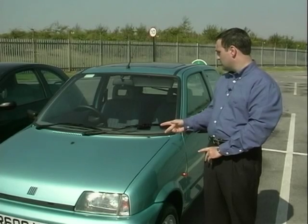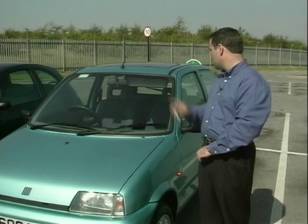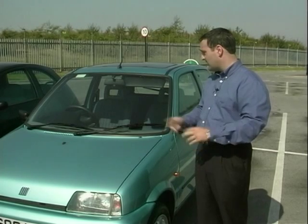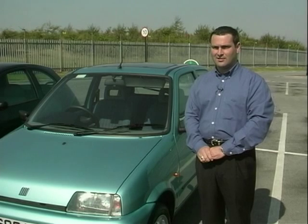You've got this particular model, which is the 1 litre SX 3-door. It has a factory fitted sunroof, remote central locking, and that's it really, 5-speed and a radio cassette, not a lot more for your money. Any major problems to look out for?